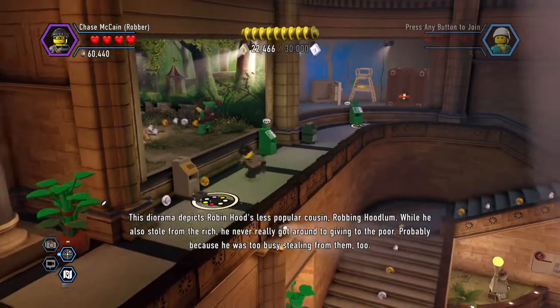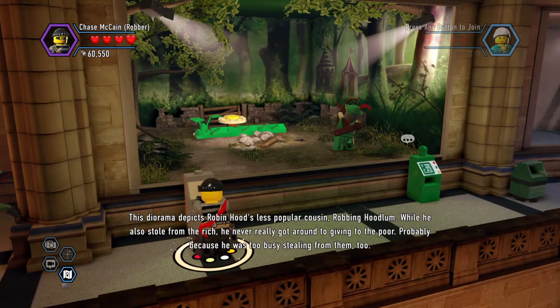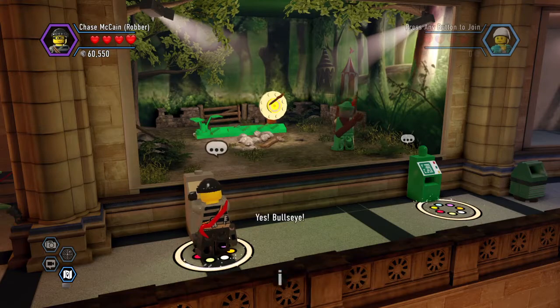This diorama depicts Robin Hood's less popular cousin, Robbing Hoodlum. While he also stole from the rich, he never really got around to giving to the poor, probably because he was too busy stealing from them, too. Oh! Yes! Bullseye!